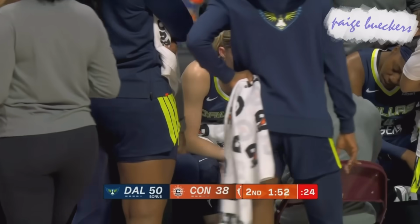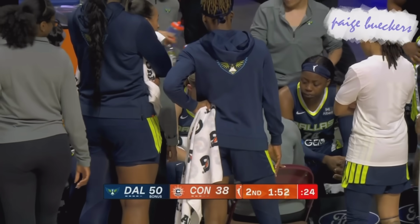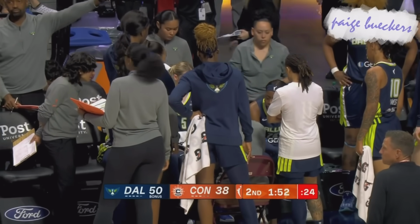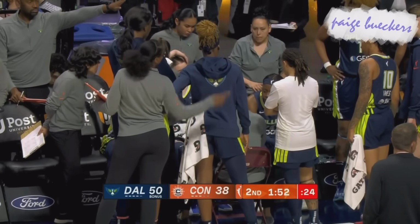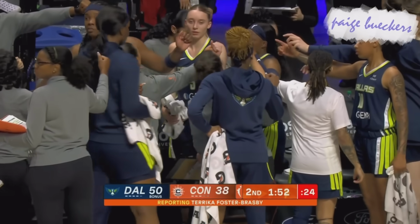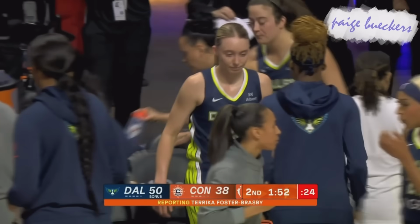That checks out. Another UConn great. For more on Paige Bueckers, Paige Buckets, let's go to Tarika. Well, I asked Paige, before the game, what would be her individual goals for coming in here tonight? And one thing that stood out to me is that she said, I don't have individual goals for any game this season. I have possession goals.